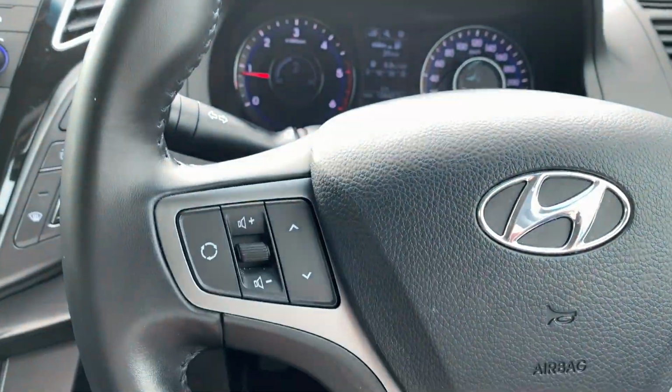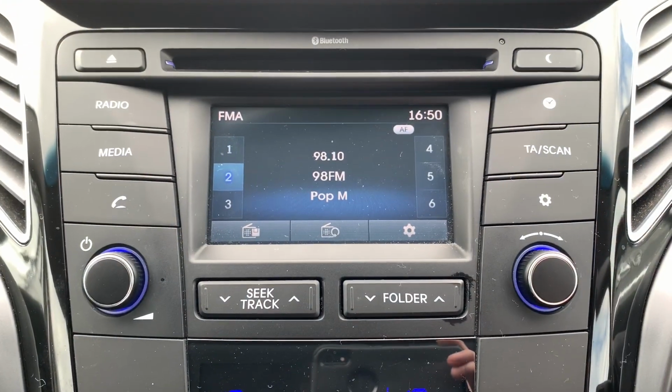And the steering wheel is also going to have controls for radio and also Bluetooth, which is going to be voice activated. So you can make calls or even call up radio stations.